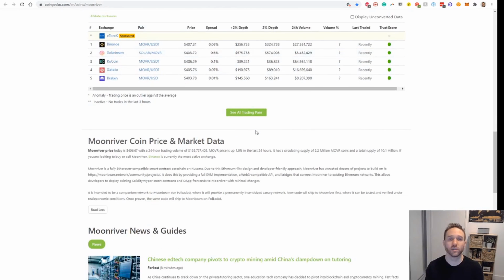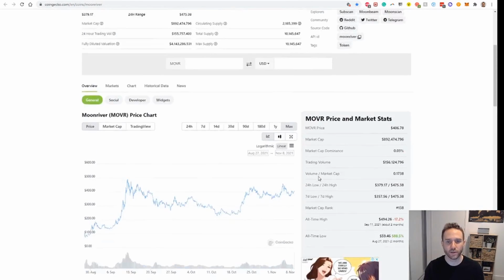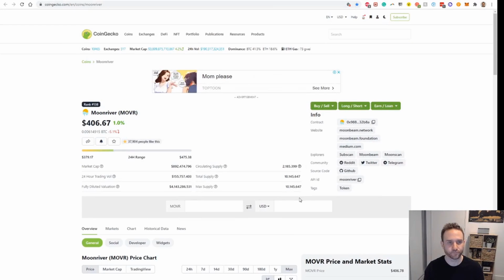You know, it will start to take a lot of Ethereum's share because of the cheap fees and things like that on the Kusama network. So yeah, pretty bullish on this one. It was released as one of our picks recently as well.